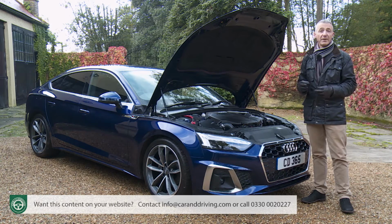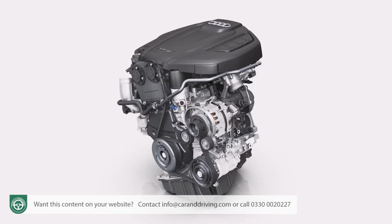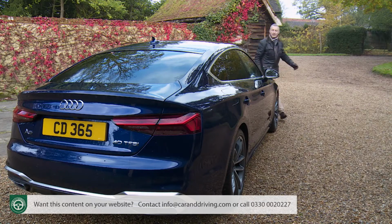Plusher A5 trim levels also offer the option of a faster petrol unit, the highly tuned 2-litre power plant, which features in the 245 PS 45 TFSI Quattro derivative. That might be a good choice for any potential buyers who don't like the top S5 model's switch from petrol to 347 PS diesel power.